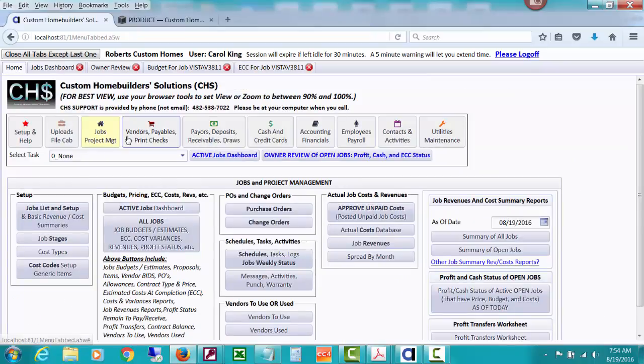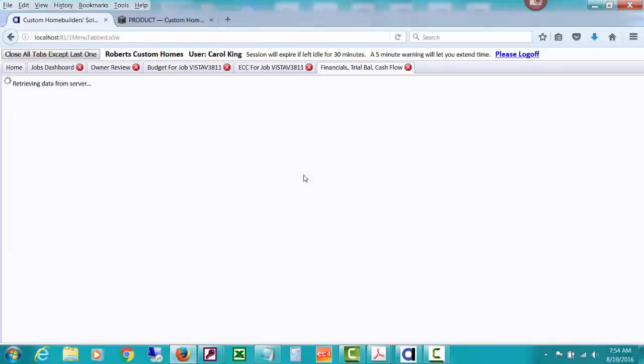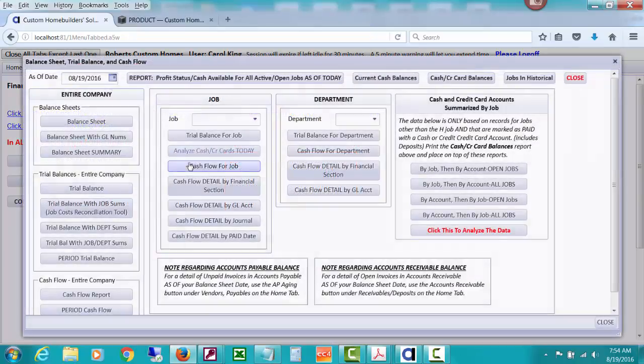I did say I wanted to mention how CHS is really powerful about tracking cash by job. You'll notice, like I said, that you can do balance sheets. If you click this for balance sheets and trial balances, you can do that both by job and by department. You can set up various departments as you like for accounting, and be able to produce financials for that department. Like maybe you have a spec department, a remodeling department, or maybe a real estate department, or property management, or whatever you might have. CHS is a powerful accounting program so that you can handle most anything you like, and different types of jobs, specs or custom homes, etc.